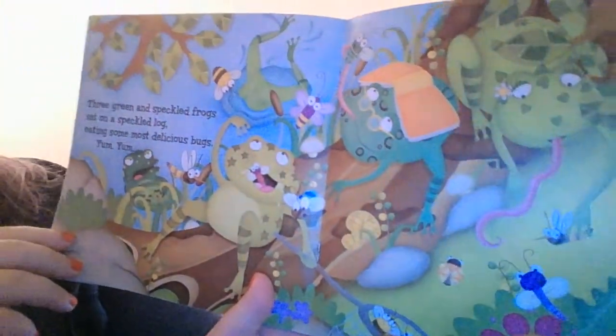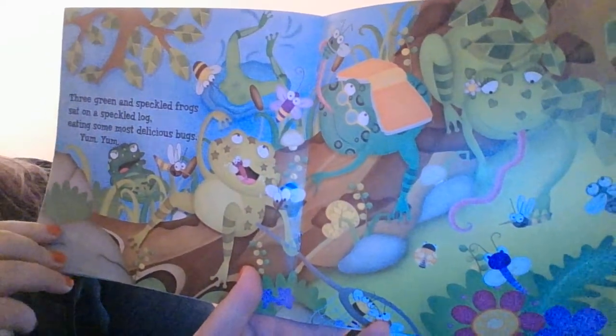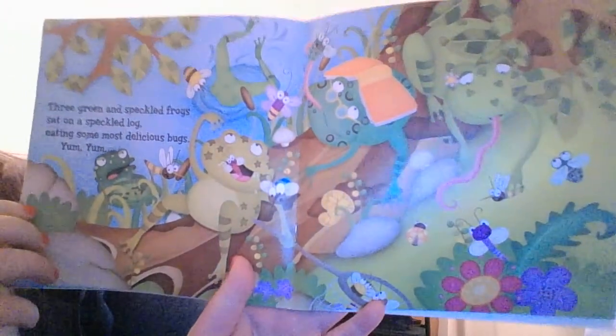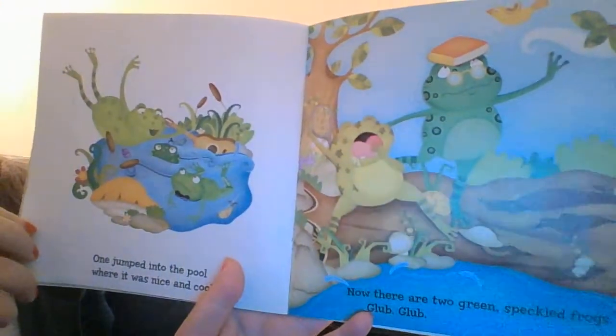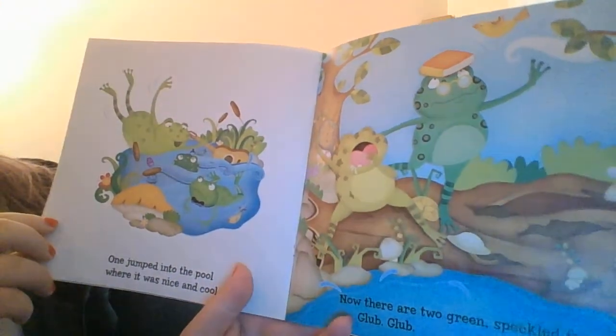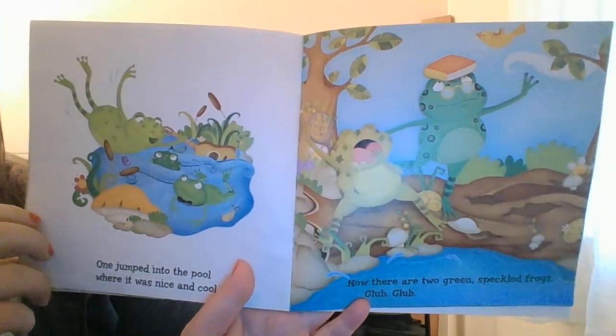Three green and speckled frogs sat on a speckled log, eating some most delicious bugs. Yum, yum. One jumped into the pool where it was nice and cool. Now there are two green speckled frogs. Glub, glub.